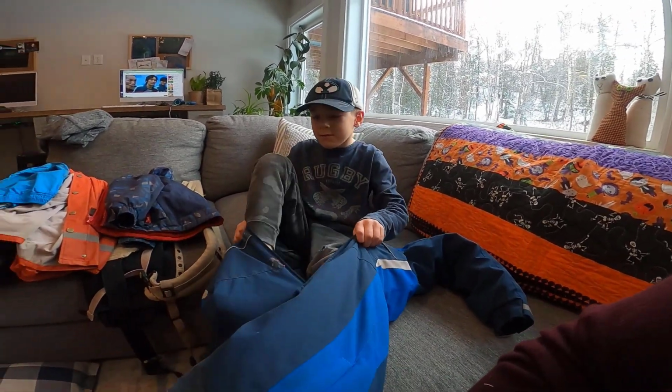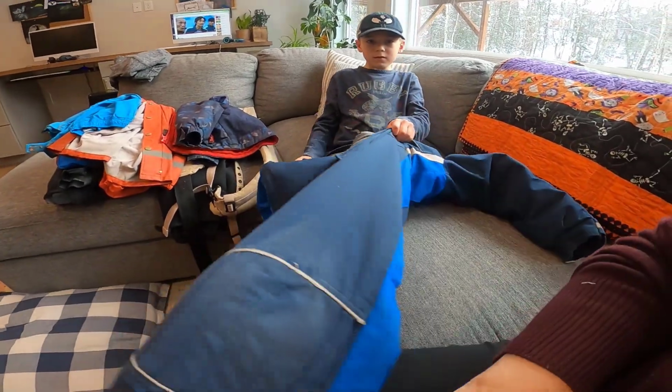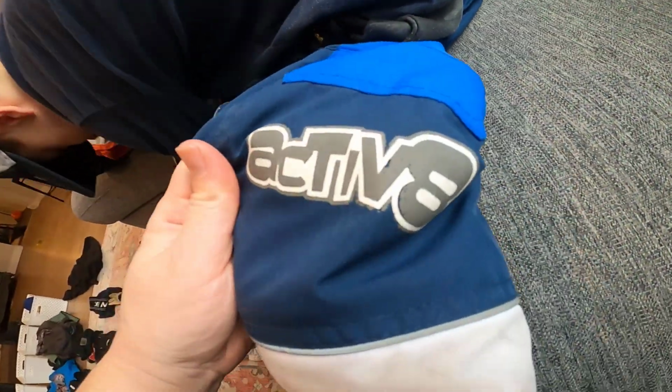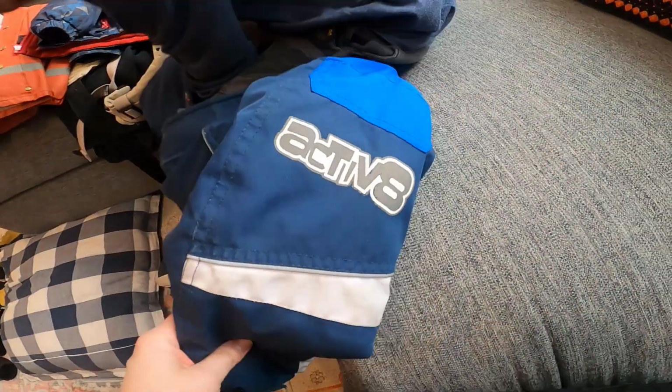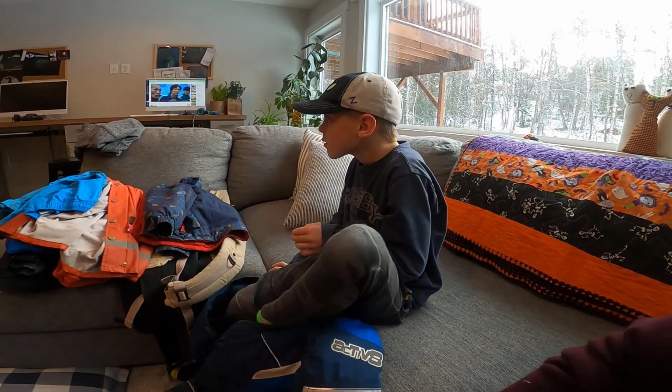All right, Weston is trying on the snowsuit that I think should fit him this year. These are called Activate brand. They're from a local company made with kids in mind that are rough with their snow clothes.